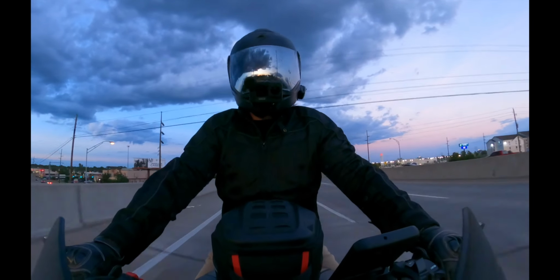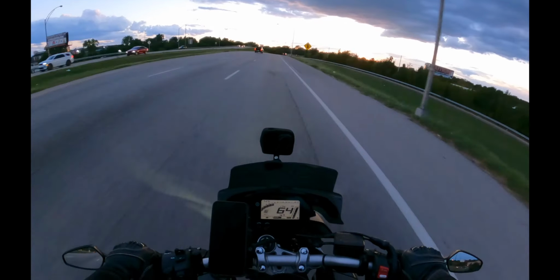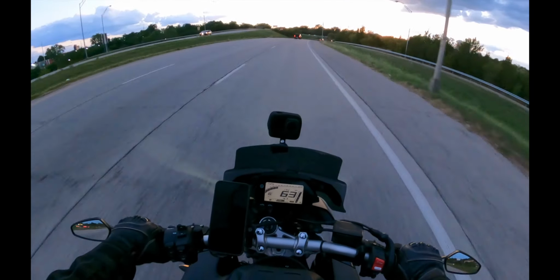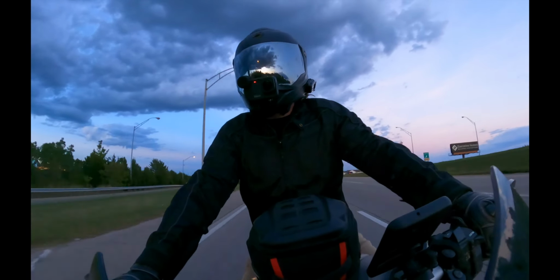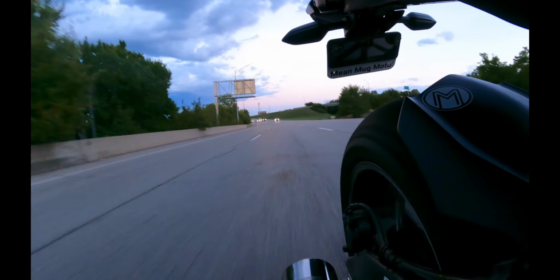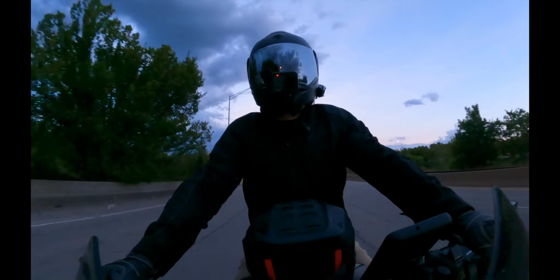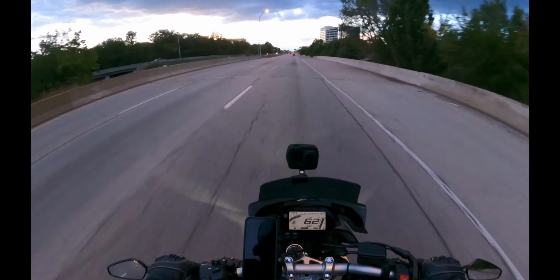Is it my exhaust? Is there a better exhaust or something that flows better? This blows pretty good. Anyway. Smells like burning rubber. Anyway.